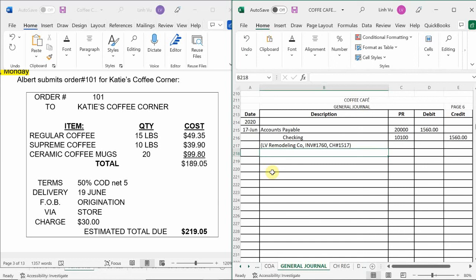What's so significant about Albert being in charge of taking this order? What did we hire Albert as? A 1099 worker. And how does he earn money from us? Commission. He's a commission-based worker.